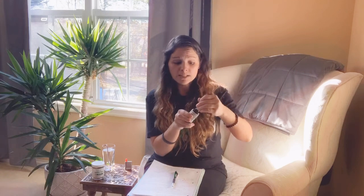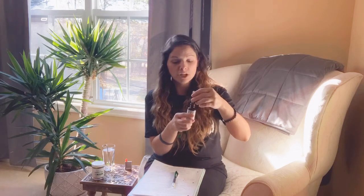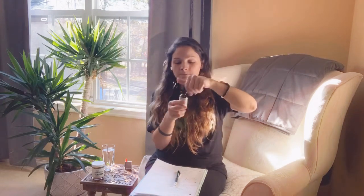So for me, I use the HempWorks CBD oil to do this, and I will put it under my tongue. And usually if it's a too intense high, I will use the full dropper. Otherwise, maybe 5 to 10 drops would be sufficient. So I'll just stick it right there under my tongue.